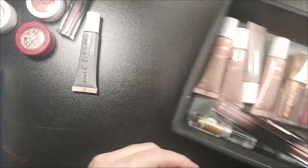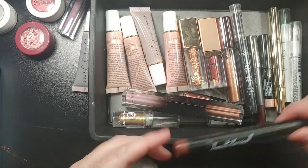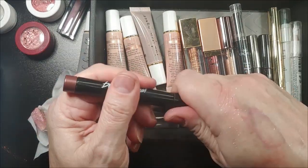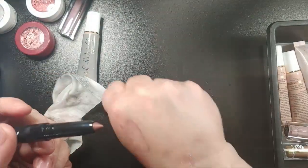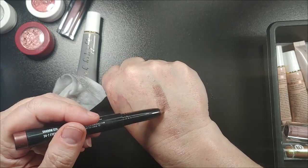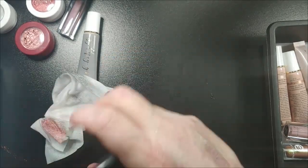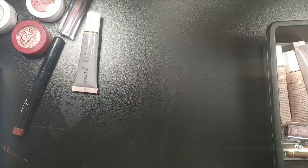Let's see. Oh, what about this one? What is this? Beauty for Real. This came free, this came gift with purchase. I mean, it's not liquid, it's a crayon, but I don't use these very much either. Yep, I'm going to try that. I'm going to grab it, see if I use it.